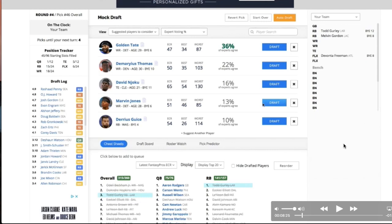Exactly. There's a decent stack of backs here, and there are three wide receivers we're okay with having. More than likely, the chances of us missing out on all of those receivers we want and are comfortable with, Demaryius Thomas, Golden Tate, and Marvin Jones, is pretty unlikely at this point. So to me, the choice keeps getting clearer and clearer that I want to go Darius Geis here.